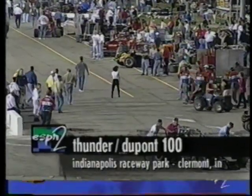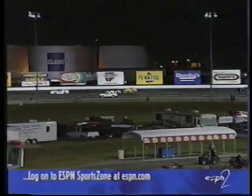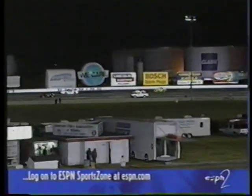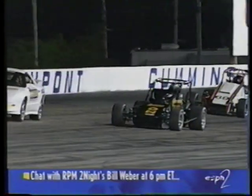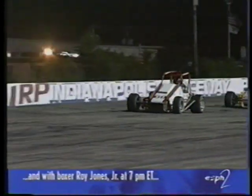In just a few minutes, we'll be back to racing here at IRP in the DuPont 100 for the USAC Silver Crown cars with 22 laps to go. Well, there were some guys out there changing tires. We heard Pat Abold say that they put a different tire on, but I think the ruling from USAC is that you cannot change tires under red flag conditions. Maybe Dave can find one of the USAC officials and get some better definition on exactly what they are and what they are not allowed to change.